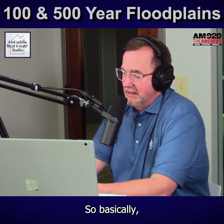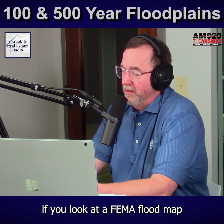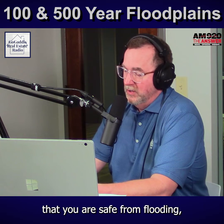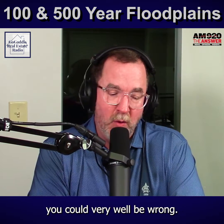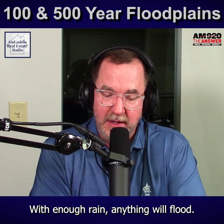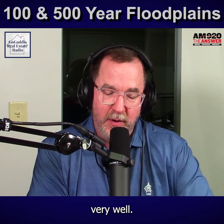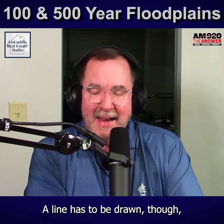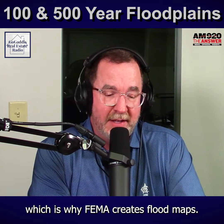So basically, if you look at a FEMA flood map and think that because you're outside the 100-year flood zone you are safe from flooding, you could very well be wrong. With enough rain, anything will flood, and we still can't predict the weather very well. We are really all in a flood zone of some sort when you think about it. A line has to be drawn, though, which is why FEMA creates flood maps.